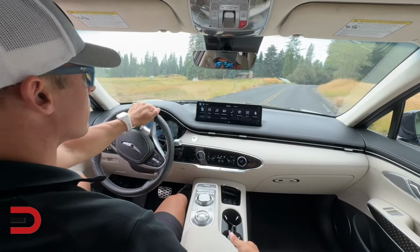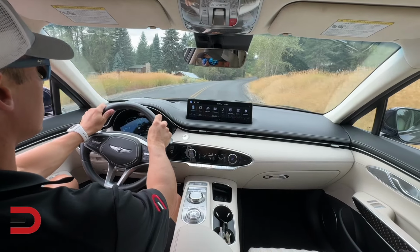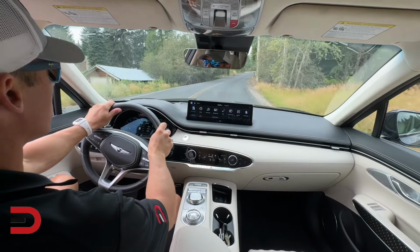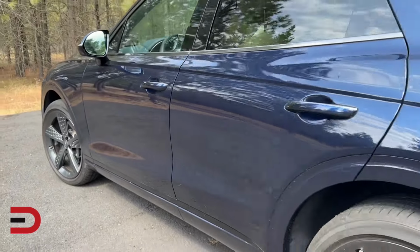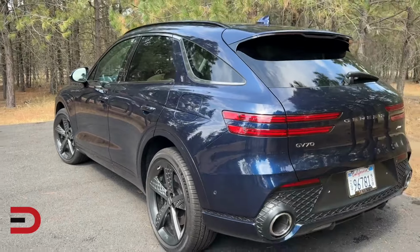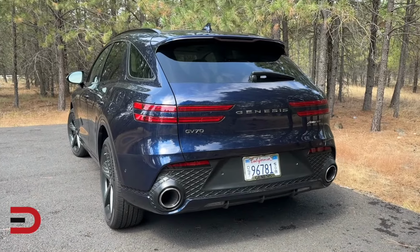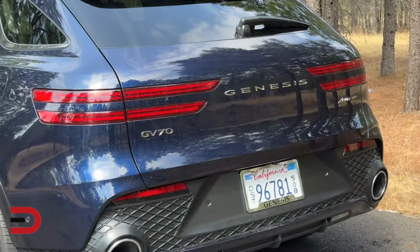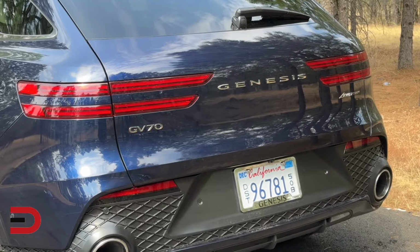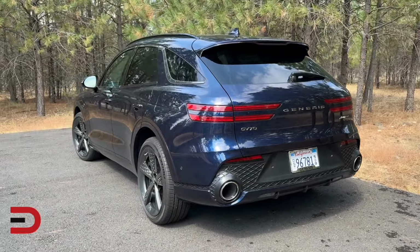For 2025, Genesis has upped the ante just a little bit by including wireless Apple CarPlay and Android Auto across all trims. Otherwise, no major changes. It is available in two main trims, the 2.5T and mine, the 3.5T Sport, as seen here. While the 3.5T Sport is the popular choice with a powerful V6 and upgraded features, the 2.5T offers excellent performance and a long list of features at a very competitive price.